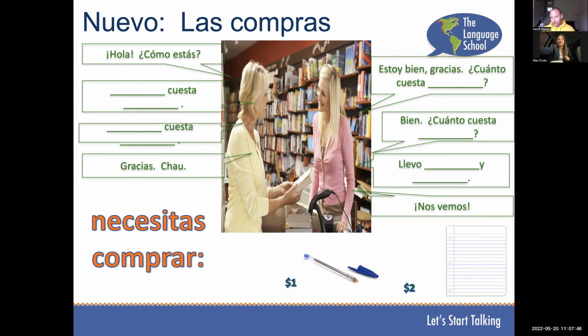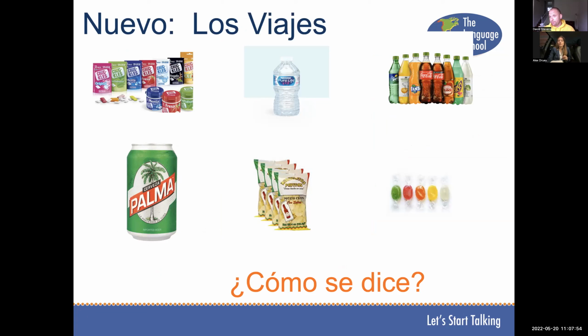Now, up until this point, we've been talking about classroom supplies, like thinking if you're going to Spanish class, you need to buy these things. More than likely, if you ever get on a plane and head down to Mexico, that's not what you're buying, right? These are some things that you might be buying. So here, I'd like to invite you to ask me, ¿cómo se dice with these items?